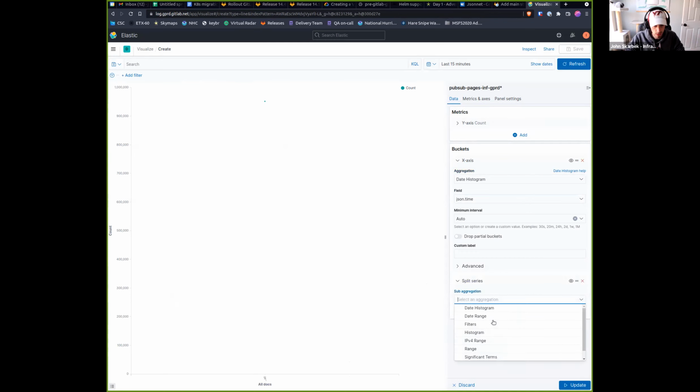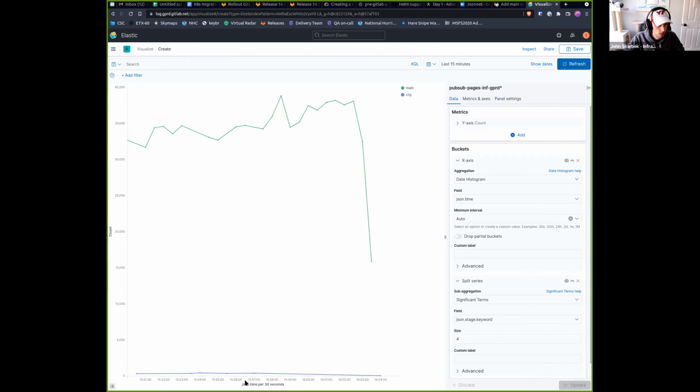add split on stage. So we could see that we do get requests. For this bucket of 30 seconds, we saw 380 requests to the Canary stage, while we're still serving a whopping 40,000 requests per 30 seconds on the main stage. So that's where we are with Canary and GitLab Pages.